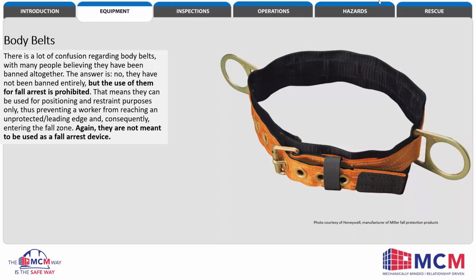Body belts. There is a lot of confusion regarding body belts, with many people believing that they have been banned altogether. The answer is no, they have not been banned entirely, but the use of them for fall arrest is prohibited. That means they can be used for positioning and restraint purposes only, thus preventing a worker from reaching an unprotected leading edge and consequently entering the fall zone. Again, they are not meant to be used as a fall arrest device.